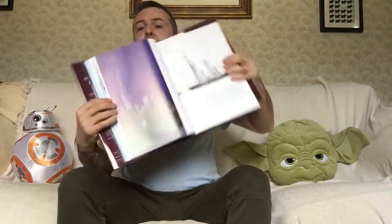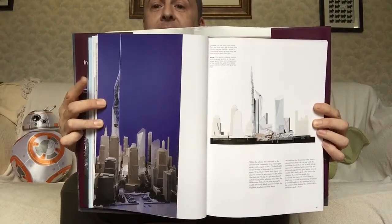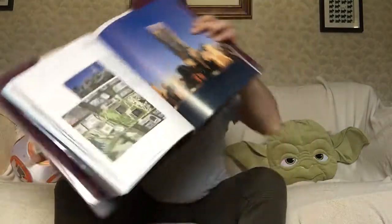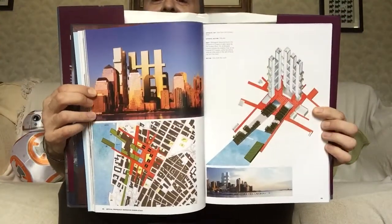There's another potential. I also remember this design as well, when it had the very tall spire. Let's see, skip a bit. Yes, there is that design again. Really liked that design. Thought that would have been a really good one. And I remember this kind of like crosshatch or hashtag building, whatever you would call it.